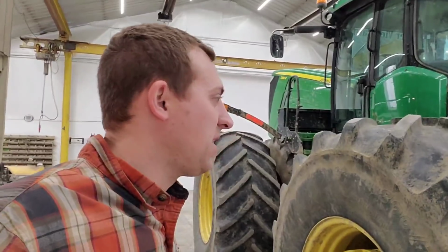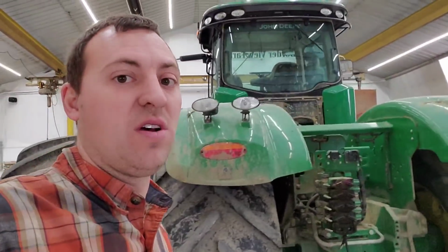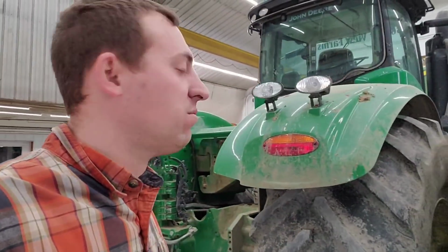And my power washer is still out of commission. So until we get that back, there's not a lot more I can do to this tractor other than maybe take some of these weights off and stuff. But even that, I would like to clean them up a little bit and wash them before I did that.